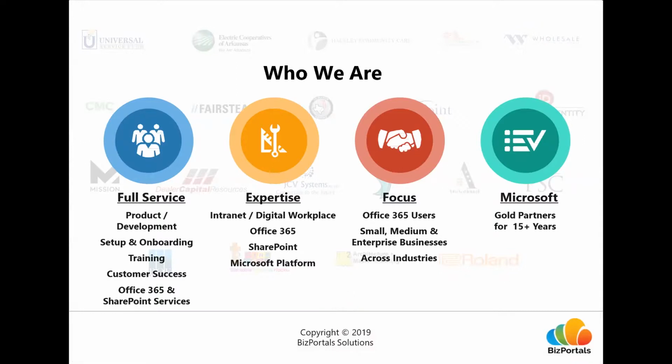And as a company, BizPortal Solutions is a full-service software and service company solely dedicated to organizations in Office 365 and SharePoint. We are based in Orange County, Southern California, with offices in Boston and India. Our staff is comprised of Office 365 and SharePoint experts, software architects, product developers, customer success team members, and solution consultants. With respect to our product, BizPortals 365, we provide a number of services and support around the product to help our customers be successful. Our product-related services include customization, setup and onboarding, customer success and training, and ongoing maintenance.